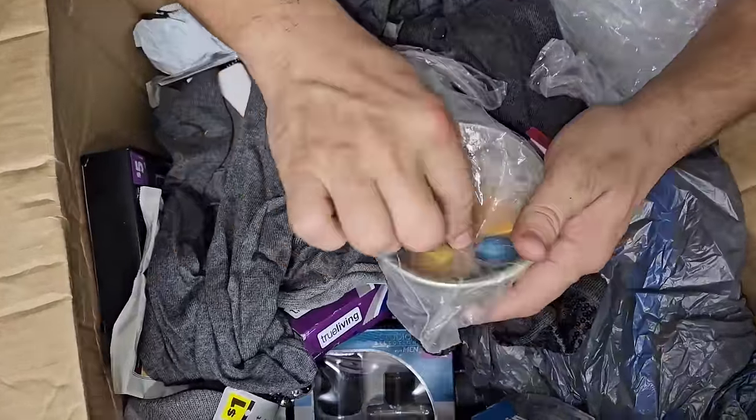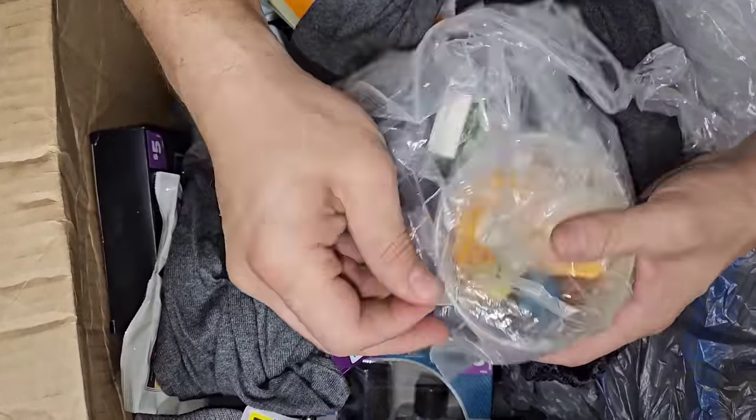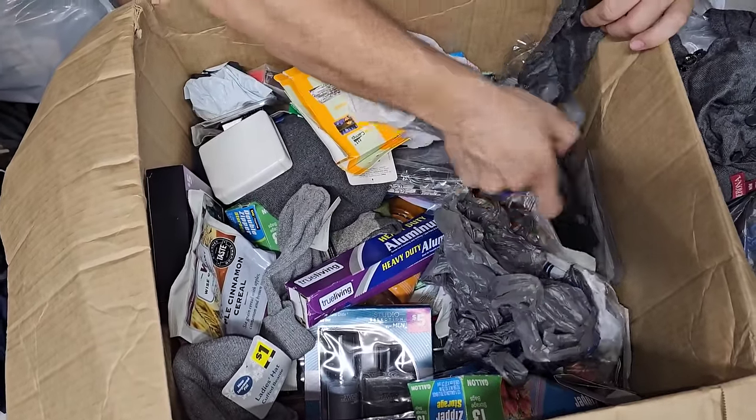What is this? Any idea what that is? More fireworks. Yeah. Smoke bombs. Yeah, smoke bombs. You've been dropping bombs enough on me already. Those smell like eggs. Don't need any more bombs from you.